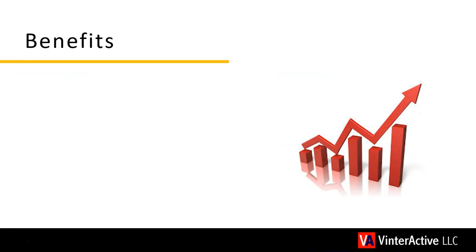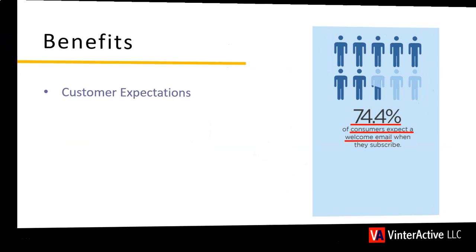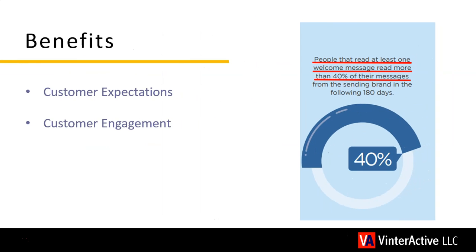The benefits of automated welcome messages include better customer engagement and more direct sales without growing your workload. According to the latest research, 74% of consumers expect a welcome message when they do business with new merchants. And retailers who deliver a timely welcome message are rewarded with 40% more customer engagement.